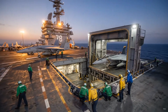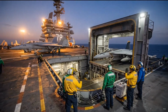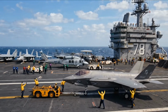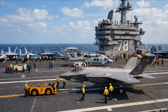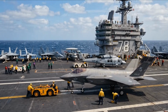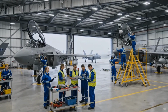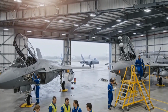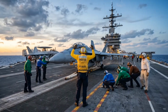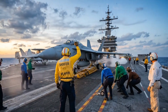Every flight deck system is tested to ensure reliable support for future aviation operations. With construction complete, the carrier begins embarking its aviation assets, transforming into a fully operational naval platform. The hangar provides the facilities required to inspect, maintain, and prepare aircraft for future missions. Carefully coordinated teamwork ensures the safe and efficient movement of aircraft across the flight deck.